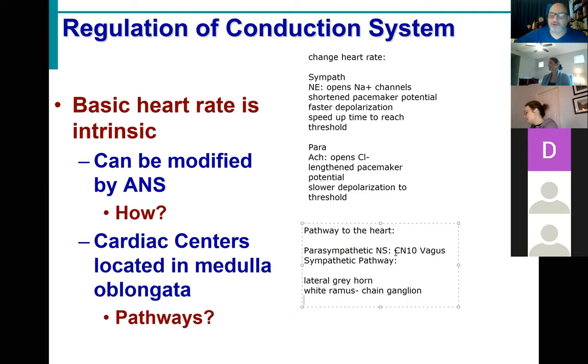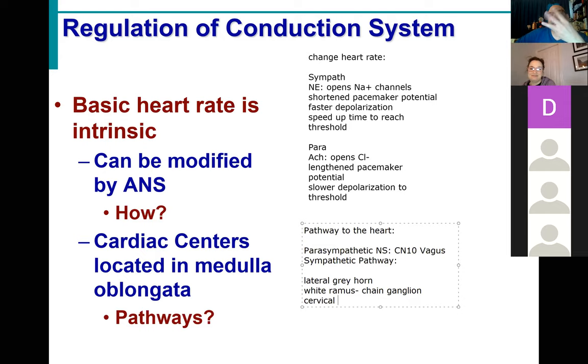All right, I'll give you another hint. They are cervical chain ganglia. And how many cervical chain ganglia are there? Three. Three, excellent. What were the three cervical chain ganglia called? Yeah, they're also paravertebral, that is correct. Chain ganglia, paravertebral, both are acceptable.